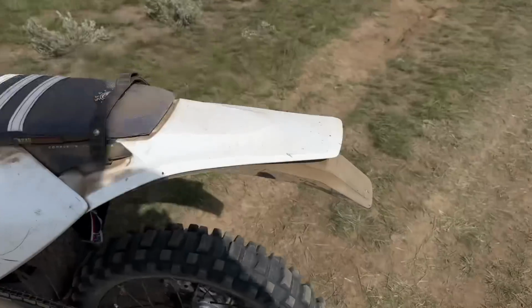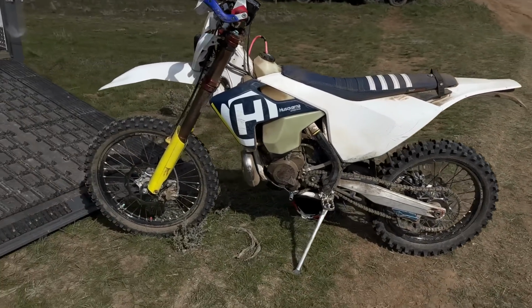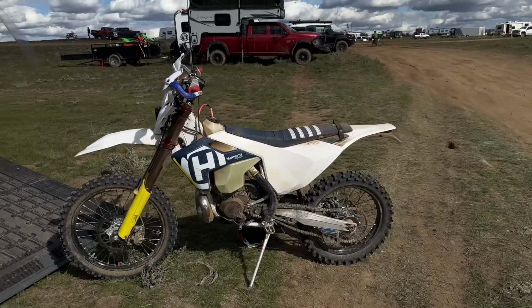I ran 8 in the back. I'm glad I did, and I ran 14 up front because I knew there was going to be so many sharp rocks. But that was the combo. That was really good.